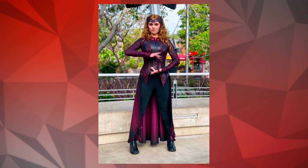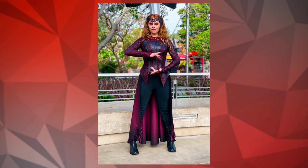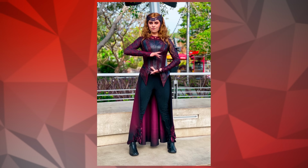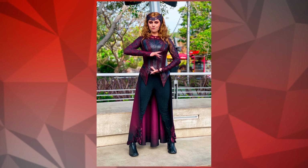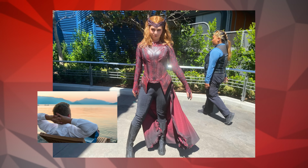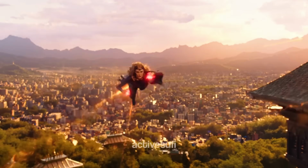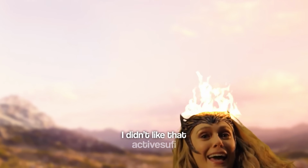The costume is so amazing. It's so sleek and refined with like the long tattered robes. You know, leggings are a little bit of an odd choice, but that's how it is in the movie, right? Scarlet Witch, she's an evil witch, but she likes to keep it comfy. Leisure on the bottom, Wicked Witch on the top. Yes! I didn't like that!